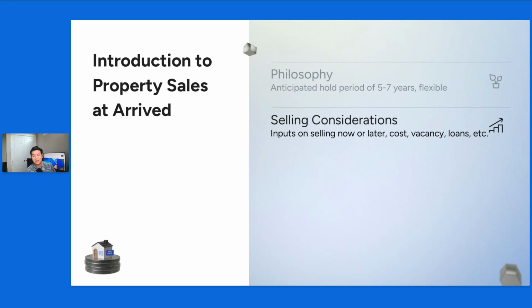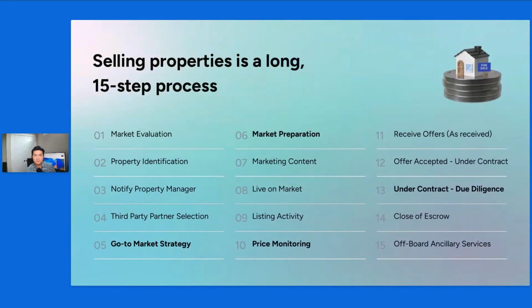So we like to have the optionality of marketing to both operators and owner occupants, which is why we want to make sure that a property is vacant when we decide to sell it. So we can put it on the MLS and have the maximum audience available to consider purchasing the property. And then finally, I'll go through this 15-step process and just have some callouts here. So what I basically just described was the market evaluation, right? So we want to understand whether that market is in a position to have good gains for the asset. Then we notify the property manager.